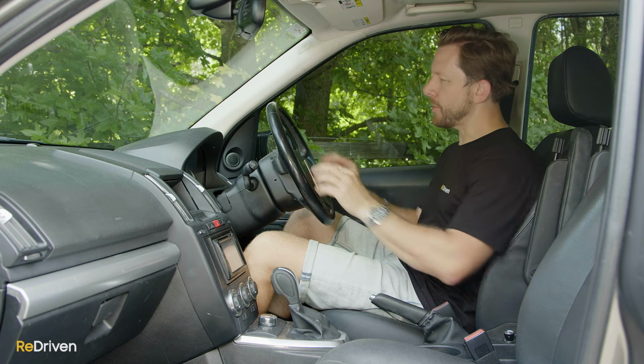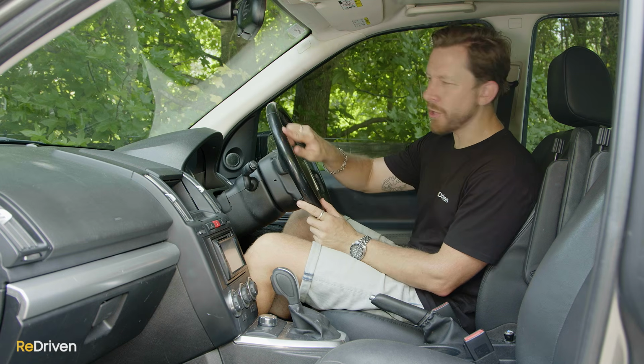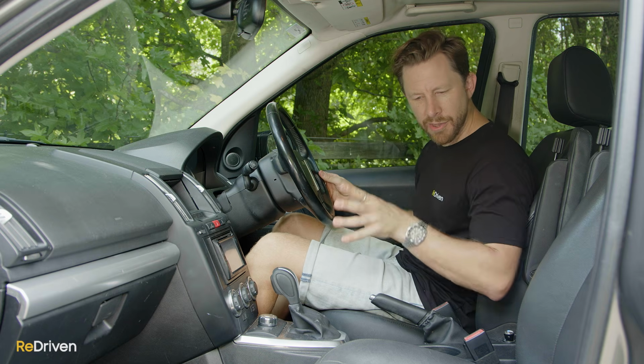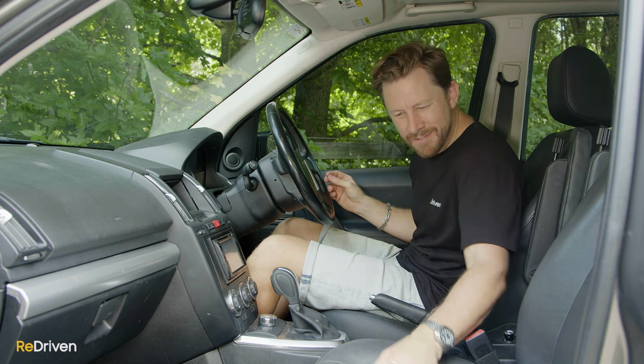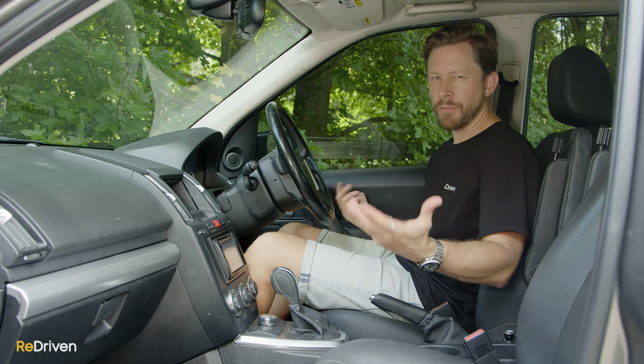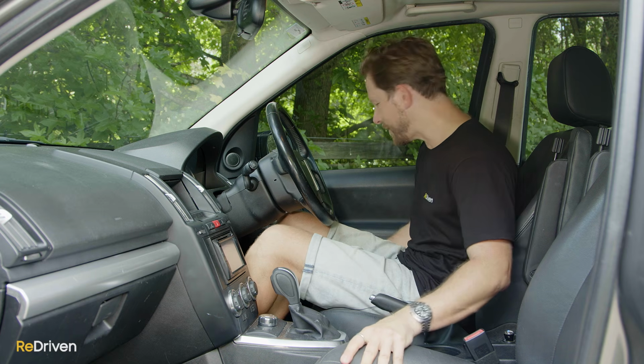Here we go. First up, the steering wheel leather has not only gone really, really shiny, but it's actually starting to delaminate in these little sections. The leather on the seats is okay. It's kind of getting that hard feeling to it. It's not overly shiny, and it could probably be restored, but it's just a bit disappointing.